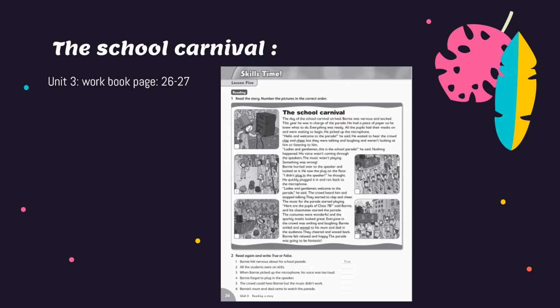Something was wrong. Barney hurried over to the speaker and looked at it. He saw the plug on the floor. "I did not plug in the speaker," he thought. He quickly plugged it in and ran back to the microphone.